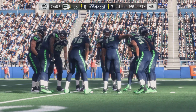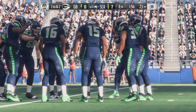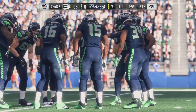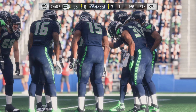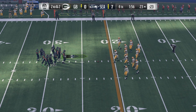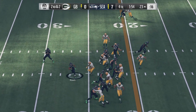The defense, they got a little bit of a breather. Now they're back and set as we resume play. Just 2 yards to go here on 2nd down for the offense. They stay on the ground.